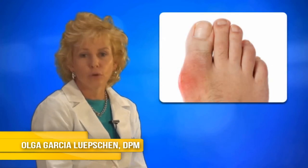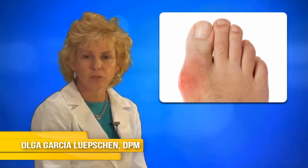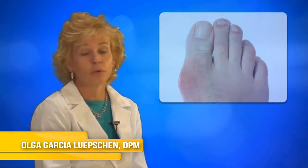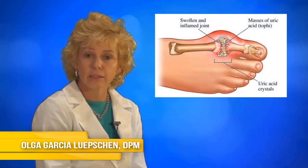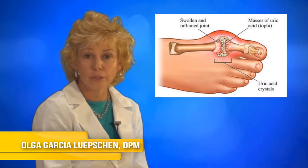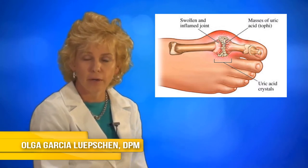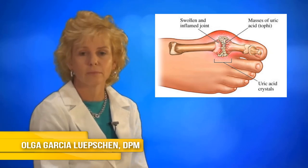Have you had a painful, red, swollen big toe joint wake you up in the middle of the night, excruciating pain that comes on pretty suddenly? You may have had a gout attack. Once you've had one, you'll never confuse it for anything else, because what happens is the uric acid builds up, and that's called hyperuricemia. With that collection of uric acid in the big toe joint, we end up with swelling, redness, and extreme pain in the area, in particular in the big toe joint, which is prone to so much pressure when we walk.